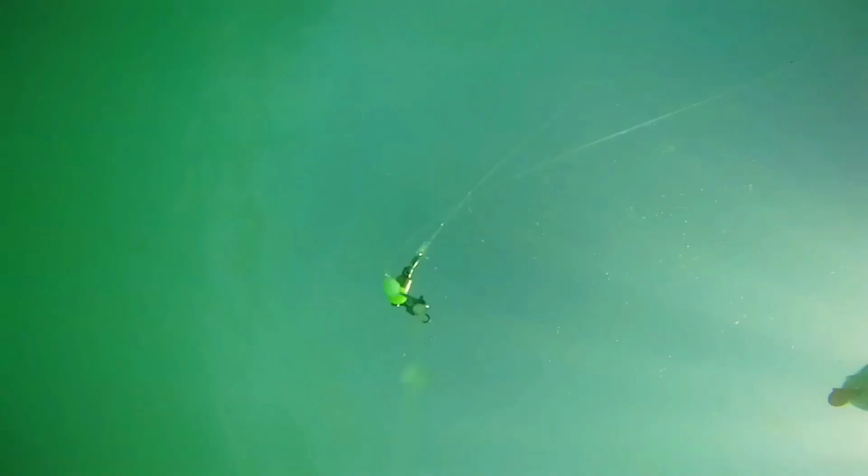Really amazing to see a double hookup occur. There's the other one in the distance. You can barely see him. He's up higher in the water column. But we're going to play this out all the way to the beach and land this double hookup.